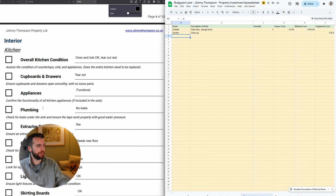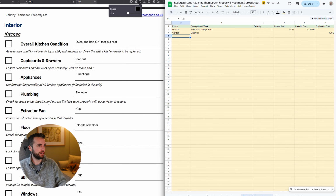But we get onto the interior. So this is where the majority of costs are going to be. Now the overall condition is pretty much strip out all of the cupboards and drawers, all of the existing plumbing, put stuff still in situ, and then just replace with a brand new kitchen, possibly reusing the same oven and hob. So we'll say replace entire kitchen. Now I like to keep my white goods as separate line items.